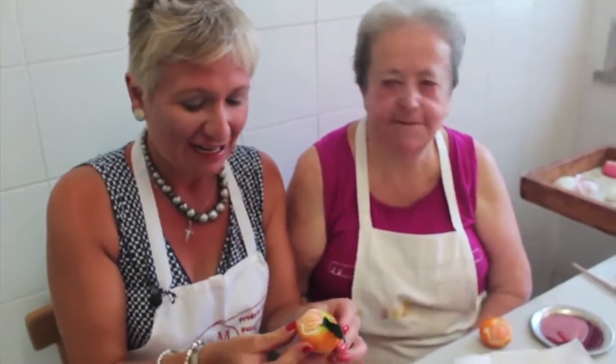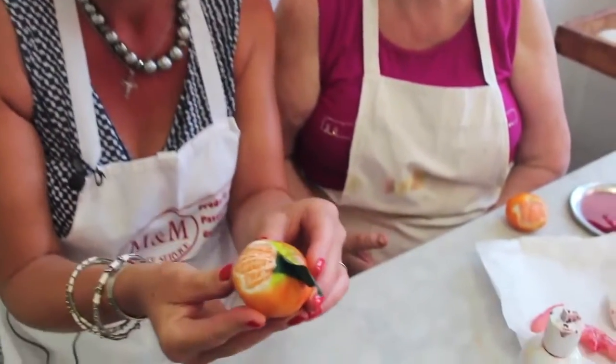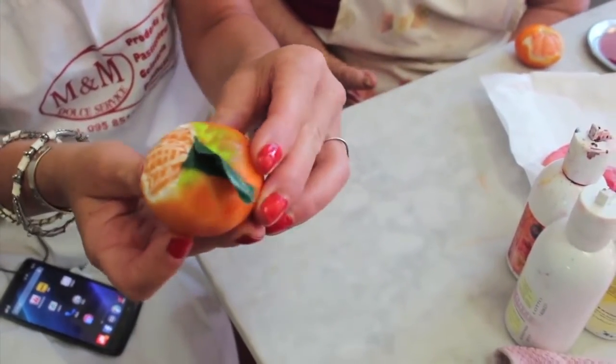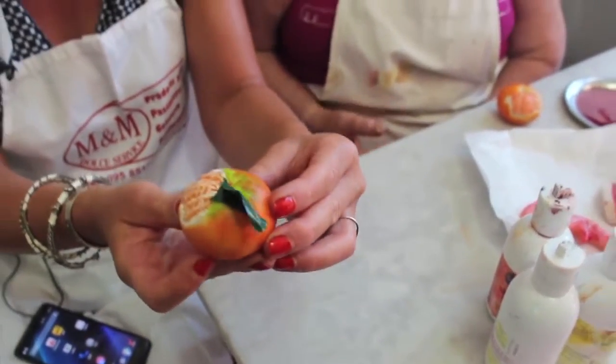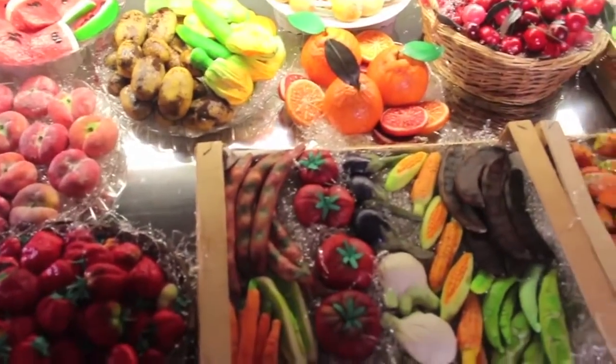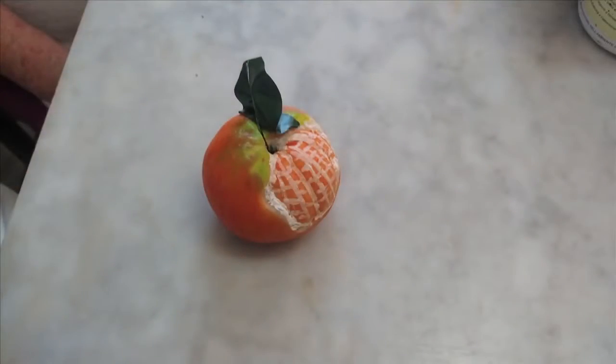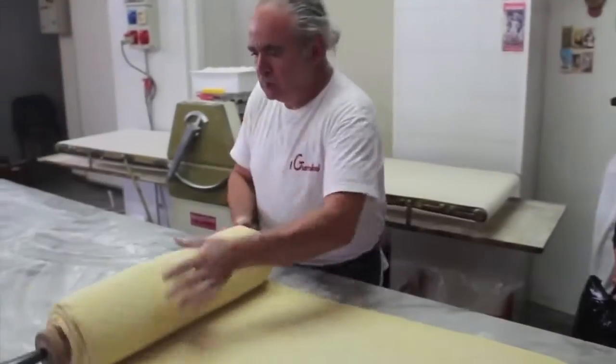Nivia here has been doing this for 50 years. She sits here. She said this takes 45 minutes to make. Look at the intricate work on this. It's absolutely fascinating to watch her take the time and make a piece of delicious art. Originally made by the Arabs, this tasty treat is very sweet, so just 1 piece is usually plenty.